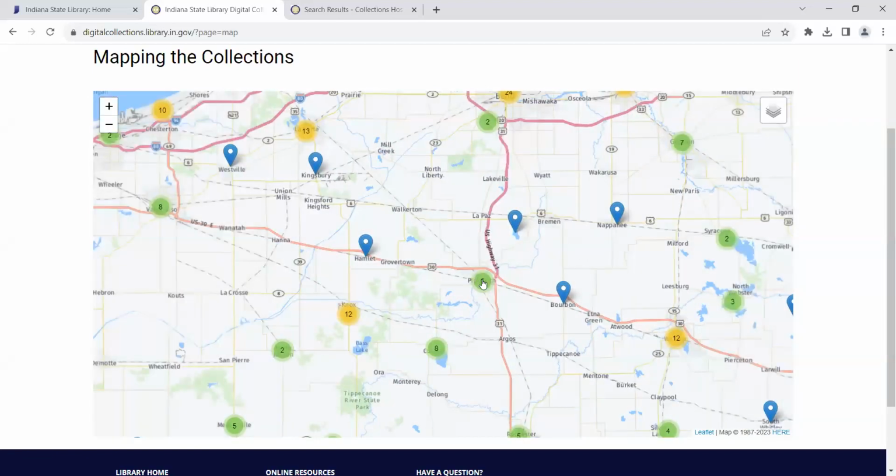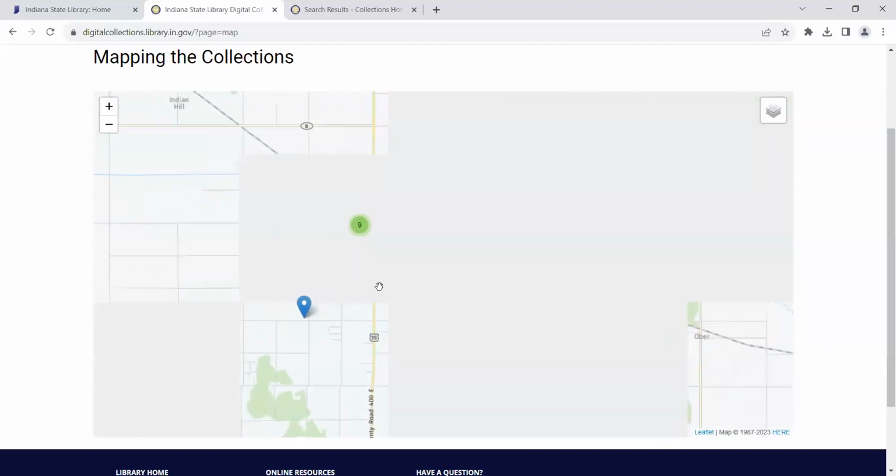And then when you click on this, the blue ones will tell you what's there. That one happens to be a map. This one says there's 2 items. There's a souvenir program from Bourbon, Indiana. And then you can scroll in and these will populate even further until eventually you get more dots.